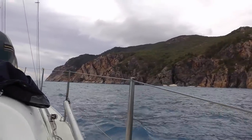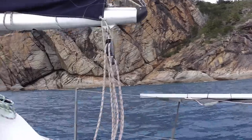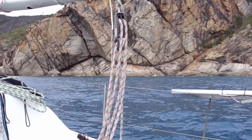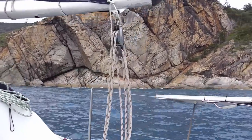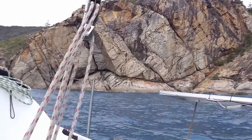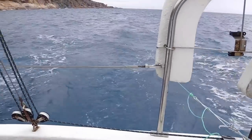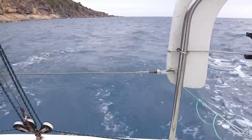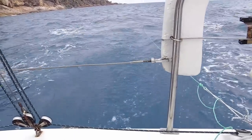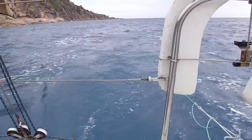Beautiful rock formations along here, just shows you how huge the island is. I've got the protein line out again, streaming. Just hope that I can catch a mackerel. Few and far between at the moment. I think it's the wrong time of the year now. Not sure. I think the further south I go, the more chance I'll have.